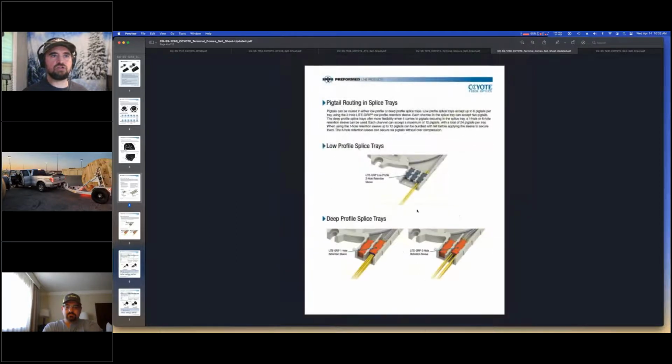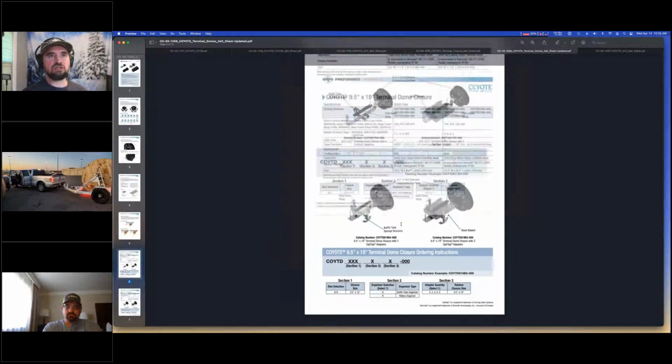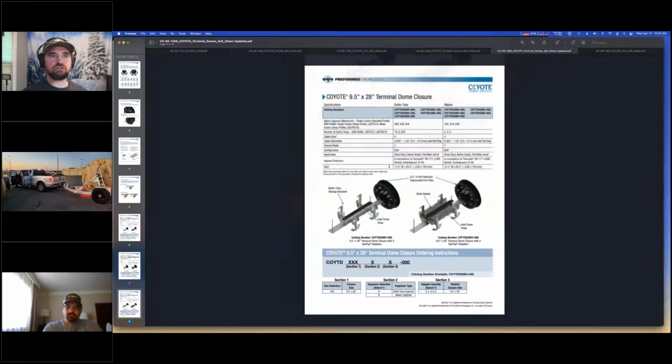Same splice trays that we're using on any of the other domes or the runts, so we can lower the number of SKUs that you have by utilizing all of the same short splice tray, deep profile, or what have you. And then the terminal dome is available in the 6.5 by 17, the 9.5 by 19, and then of course the larger sizes in the 6.5 22 and the 9.5 28. The input's going to be the same.